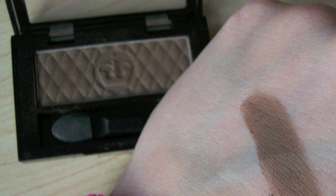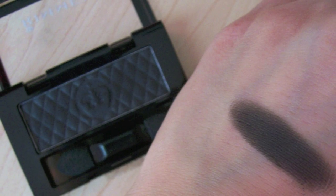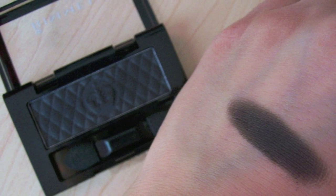Also with Rimmel, they've got some of their Glam Eyes singles that are really, really nice. Dusk is one that I enjoy, and it's like a nice matte brown, and also a matte black shade called Jet Black. I don't feel like it's the darkest black. I feel like it's actually more accurately just a very dark charcoal gray. These are matte shades that I also think are really soft, easy to work with, easy to blend, which is important with matte colors. I feel like they can be a little less forgiving if you're not really getting them blended out. So you need something that's gonna be kind of soft and easy to work with.